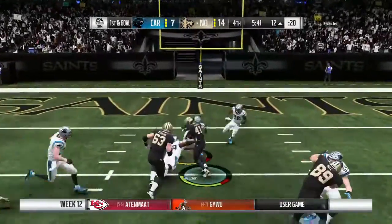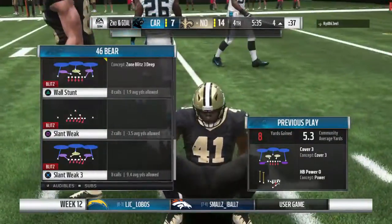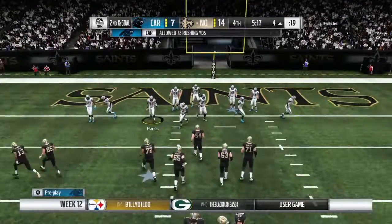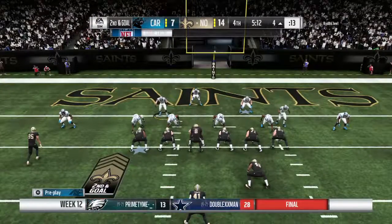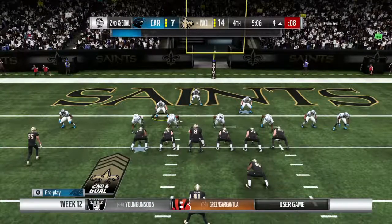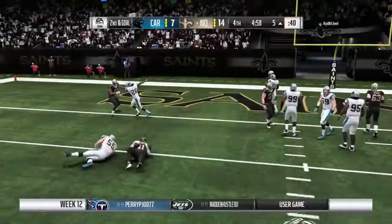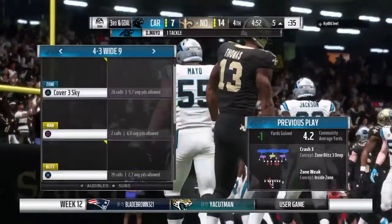Following the penalty, it's Kamara. And able to get him inside the 5 here, just inside the 5 to about the 4. It'll be a pickup of 8 and a good first step there with second and goal coming up. Second and goal from inside the 5. He'll get it up the middle, and he is met in his tracks behind the line of scrimmage. That'll be a loss of a yard, and it leads to a third down.